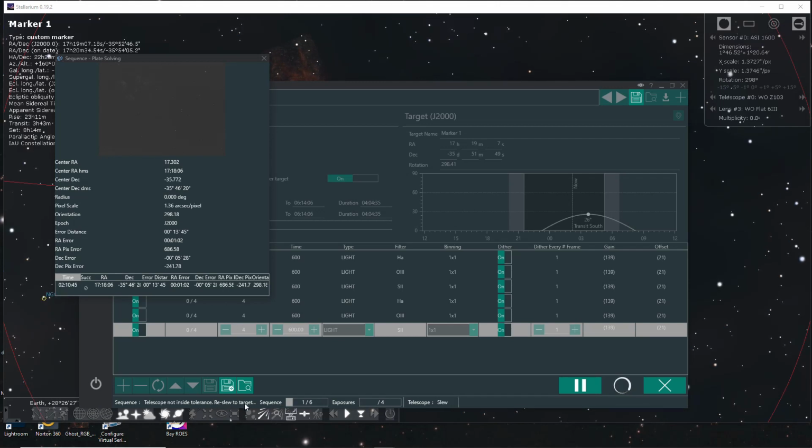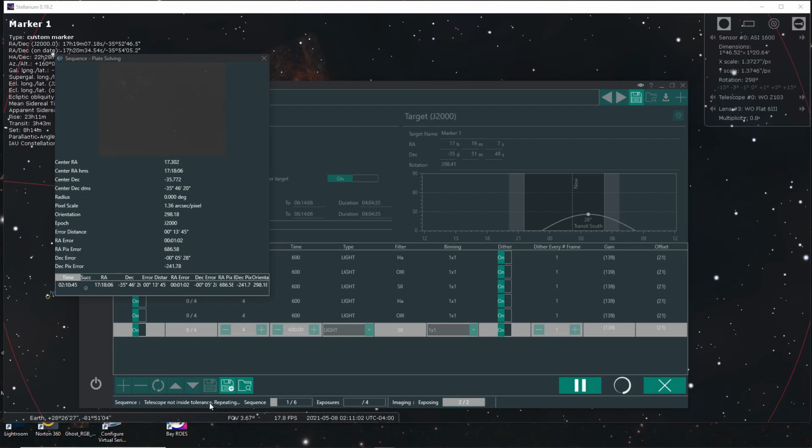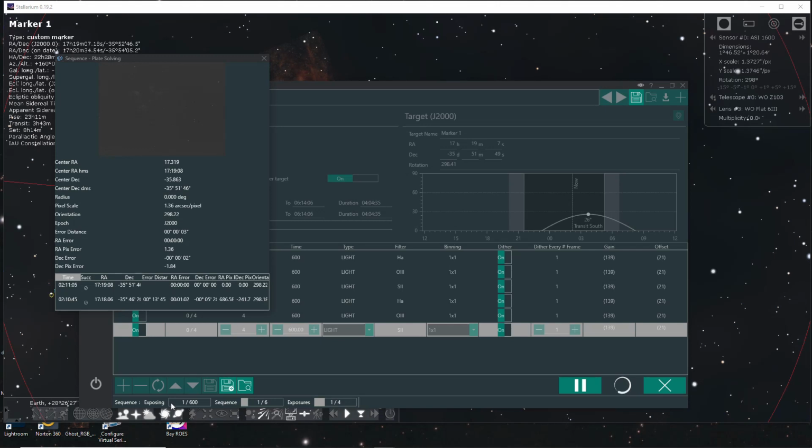But it knows that. Made a slight adjustment. After it settles, it'll take another picture. There it goes. It's going to plate solve this to see if it got in the right spot this time. Okay, it did get in the right spot because it's starting the guidance sequence. It is guiding, and now it's taking a picture.